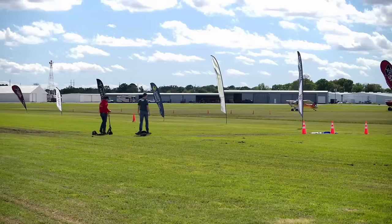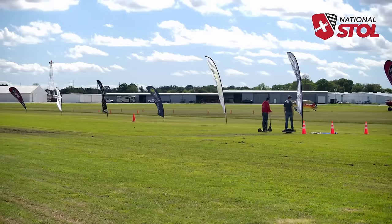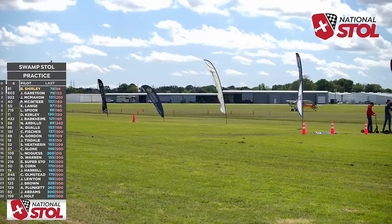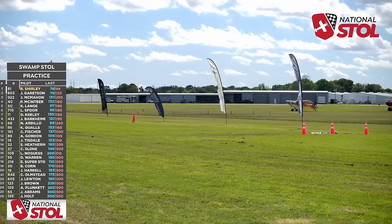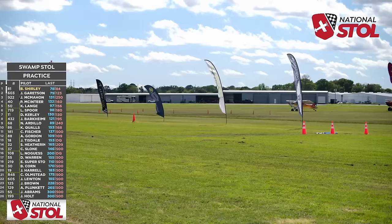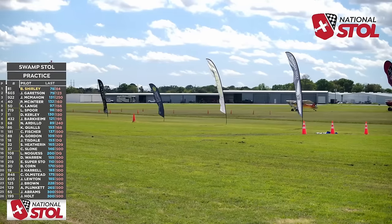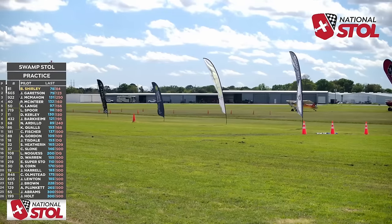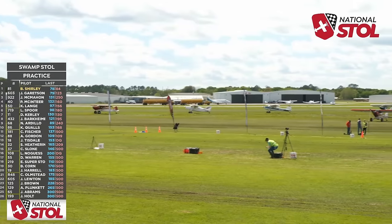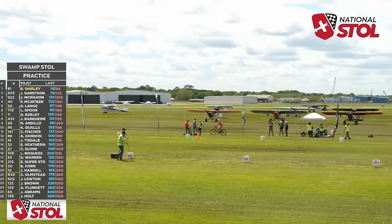And everyone, we are back here in Jennings, Louisiana, Swamp STOL 2024. It's practice. It's Friday. It's muddy. It's swampy. But that's what we came here for: some swamp backcountry flying action. Folks, my name's Ryan Dombrowski from Super Aero, and I am joined right now with Adam Gordon, the new man in charge. Whatever term you'd like to give it. All right. Term of endearment, hopefully.